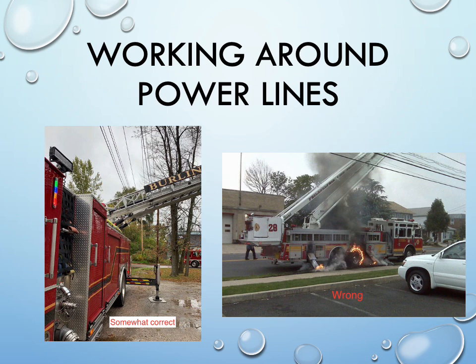Picture to the right, the truck is completely energized. Anybody on that apparatus should stay on the apparatus until the power company can de-energize the situation, or in an emergency situation where they have to get off right away, they should jump completely clear. But we always want to avoid extending the ladder over power lines so this kind of situation does not occur.